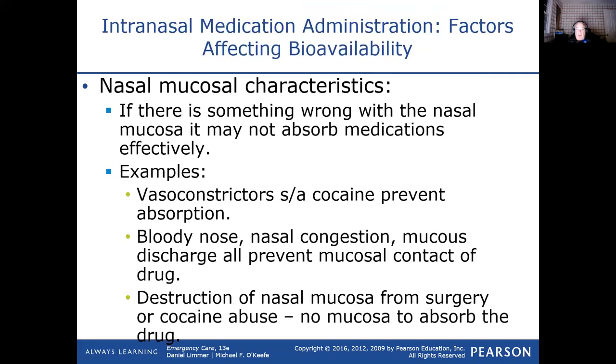So now what are the problems with it? If there's any problem with the nose, it may not be absorbed, right?